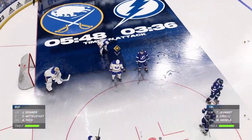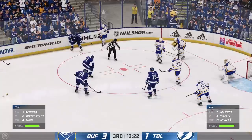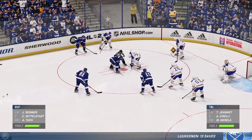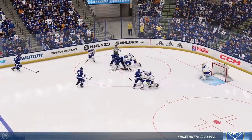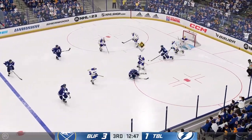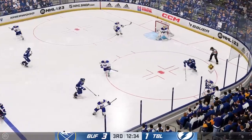Still lots of time left here in this frame. The Sabres have recently taken a two-goal lead. They'd love to build on it. Slides in off the wing after the centerman tied him up. And that's off target as it hits a body.